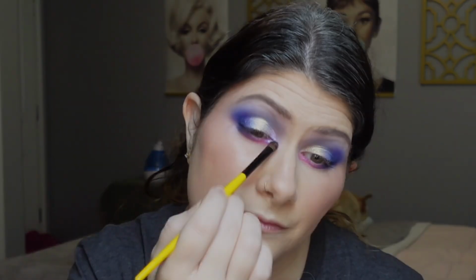All right, y'all, that is going to complete this look, and I absolutely love this. I think it's beautiful. It's so much fun. I had forgotten how much I love this palette. I love the shimmers in here. I love the mattes in here. Lethal has a really good formula, and everything that I've tried from the brand I've really enjoyed. But let me show you what I used to finish off this look.